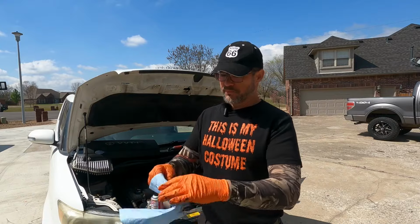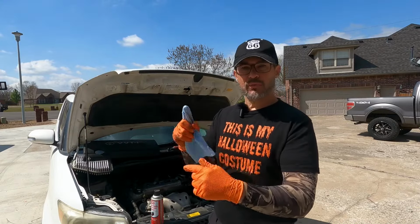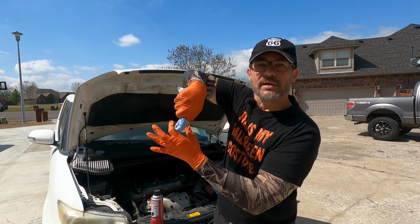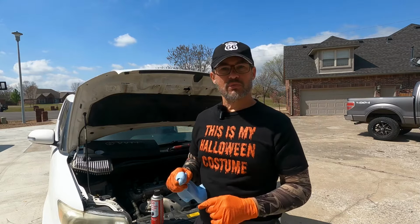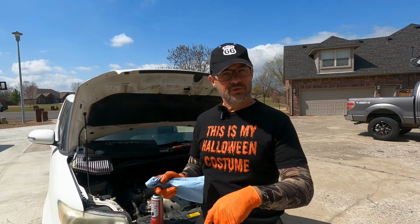Just wrap your finger around that towel, kind of like that. Get it nice and wet with the throttle body cleaner, and get down inside of that throttle body and clean out. And you want to clean the edges of those throttle plates as best you can as well. You can push this thing open with your finger. Just do it nice and careful.